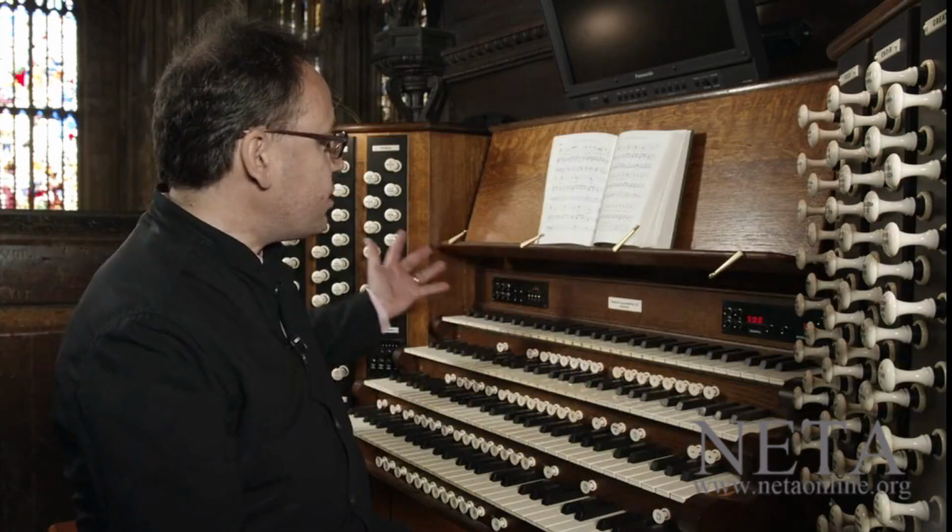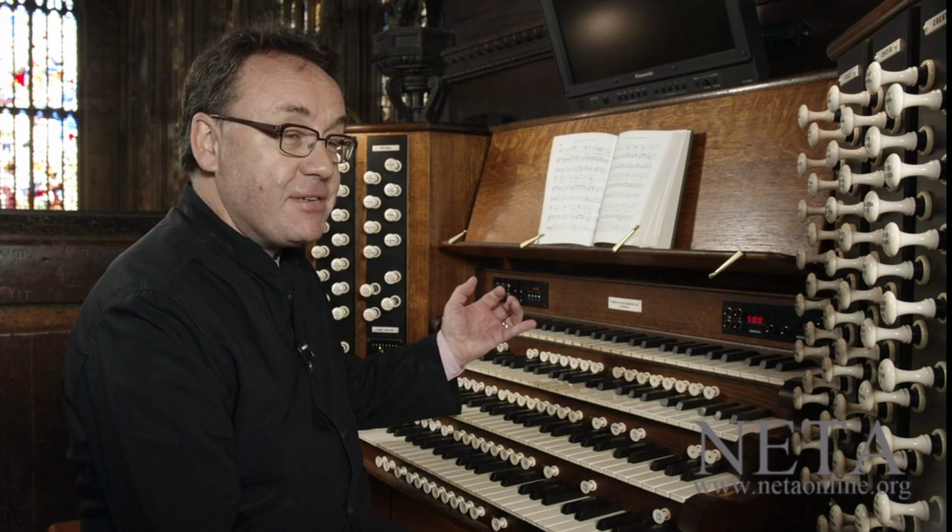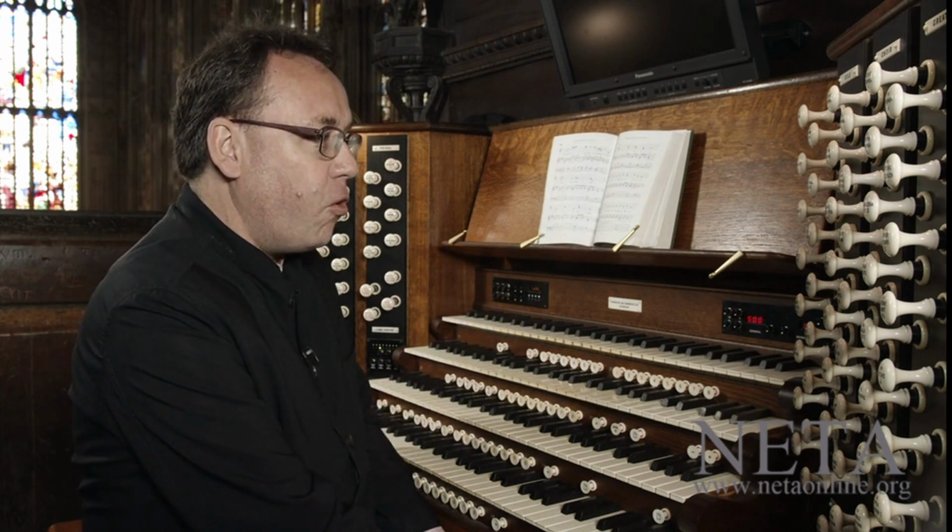Welcome to the organ loft of King's College, Cambridge. I had the great honour to be the organ scholar here from 81 to 84. And here is the console. It's actually the structure of the console, the basic look of it is very similar to what Arthur Harrison left in 1934. I think the King's College organ is an absolute Rolls Royce, particularly for choral accompaniment.